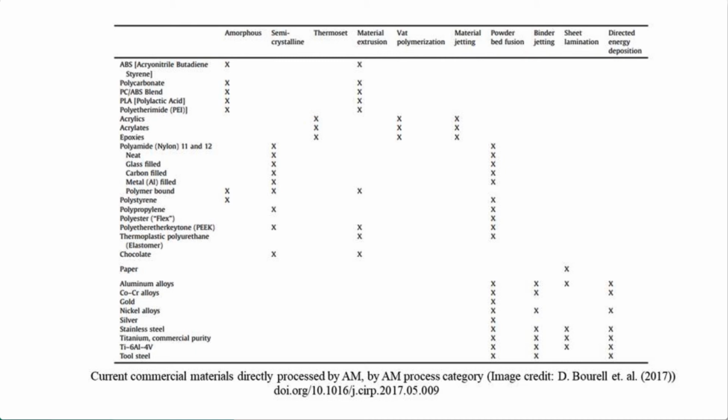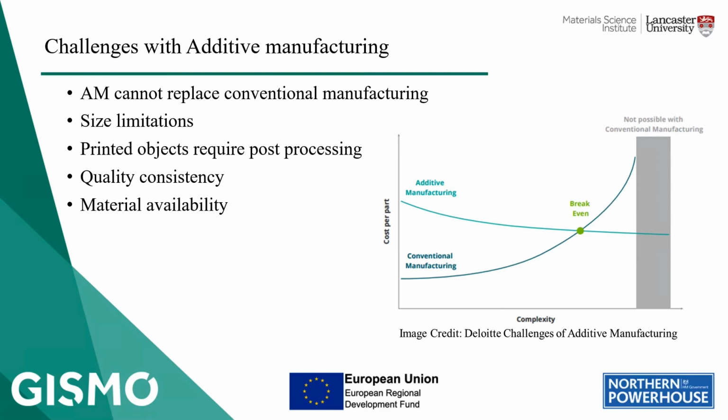So now I'm going to hand over to my colleague Tom Abraham, Senior Engineer at Lancaster University, to show you our capabilities at Lancaster University.